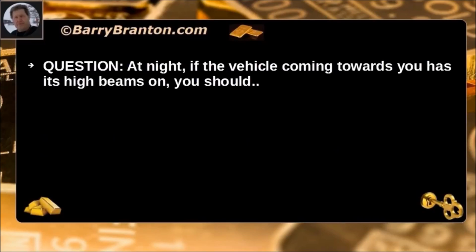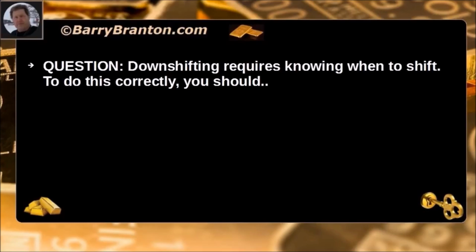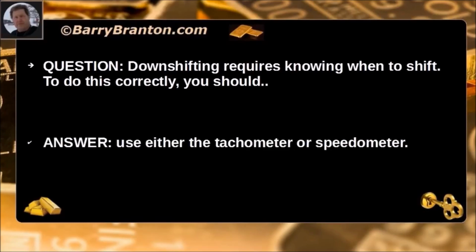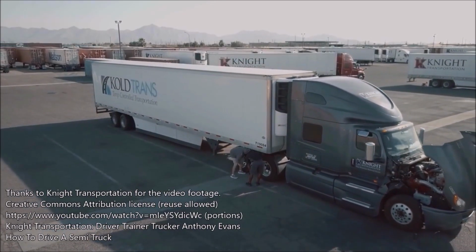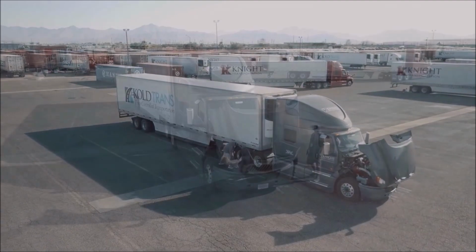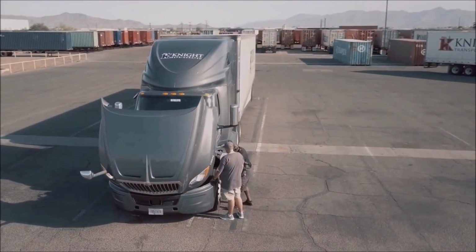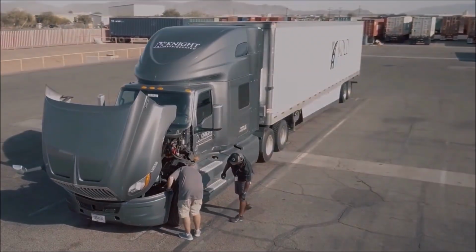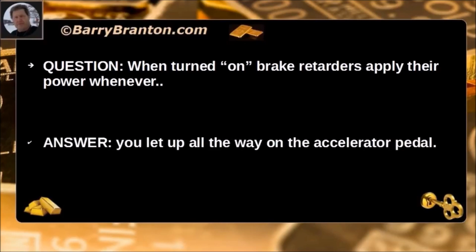At night, if the vehicle coming towards you has its high beams on, you should keep your low beams on and look off to the right. Downshifting requires knowing when to shift. To do this correctly, you should use either the tachometer or speedometer. When turned on, brake retarders apply their power whenever you let up all of the way on the accelerator pedal.